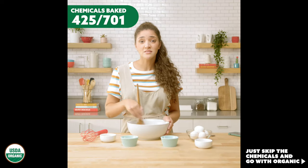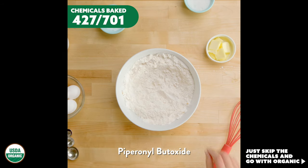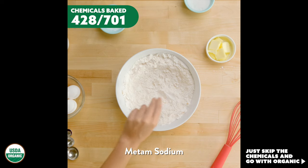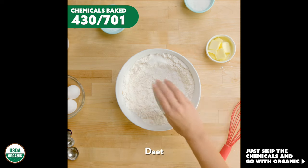Please skip this. You may also be adding a dash of thiamethoxam, and possibly a pinch of piperonyl butoxide. Maybe a sprinkle of metam sodium. How about a teensy bit of phenoxycarb? Or perhaps an itty bit of DEET.